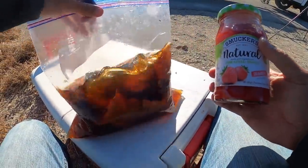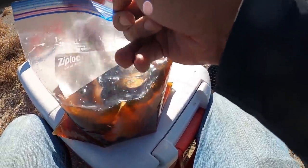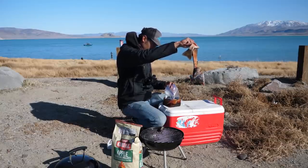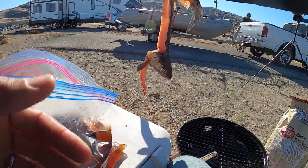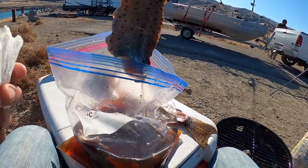So that's how it looks right now. It's been about 4 hours or so. Let's take it out and see how it looks. It's got that gooey texture, like it's been taking out all the liquid. Here's a piece of the meat. Oh yeah, that looks like it's getting there.